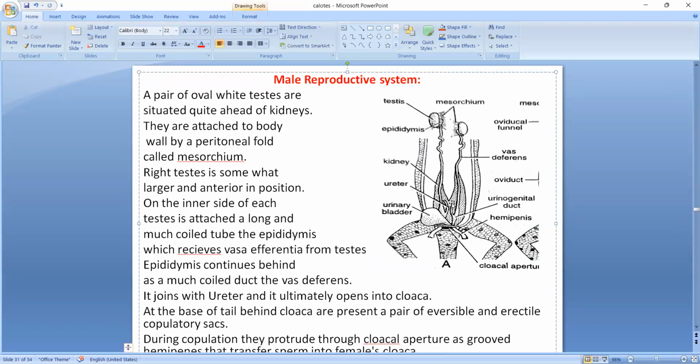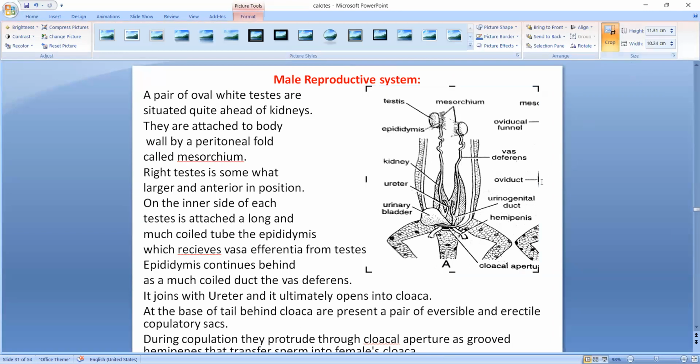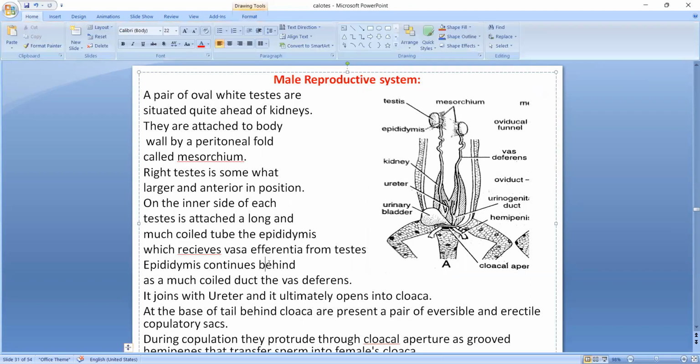Right, this is the male reproductive system here. A pair of oval white testes. Here you see, these are the testes. They are situated quite ahead of the kidneys. So one pair of testes are present.